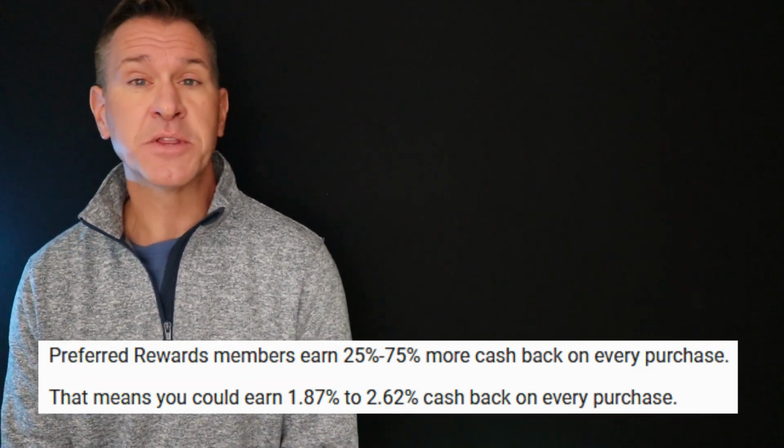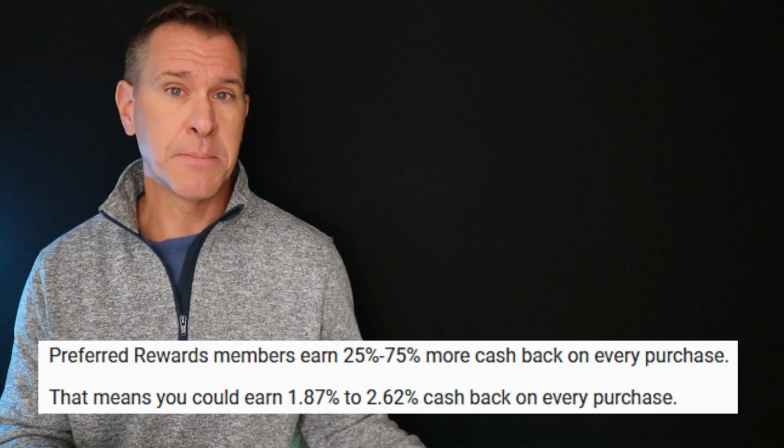So if you have a lot of money, again, with Bank of America, well, then their cards look a whole lot better. But this one, if you don't have money with Bank of America, pass it by.